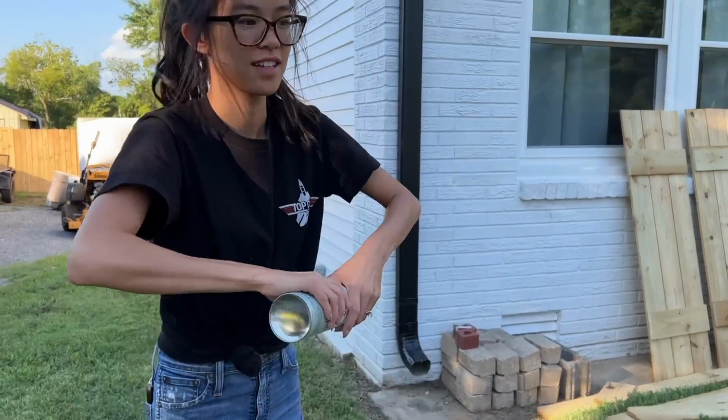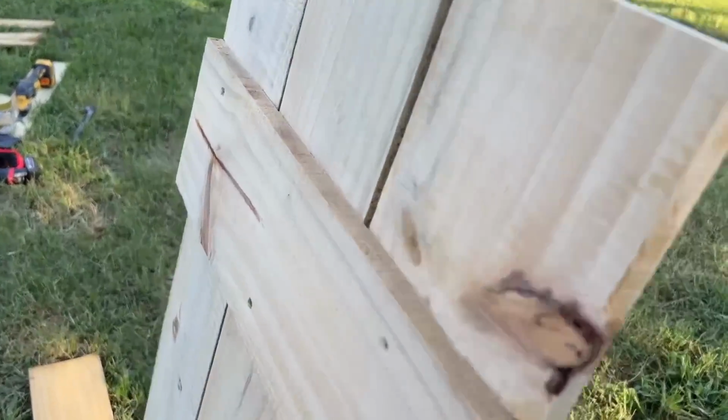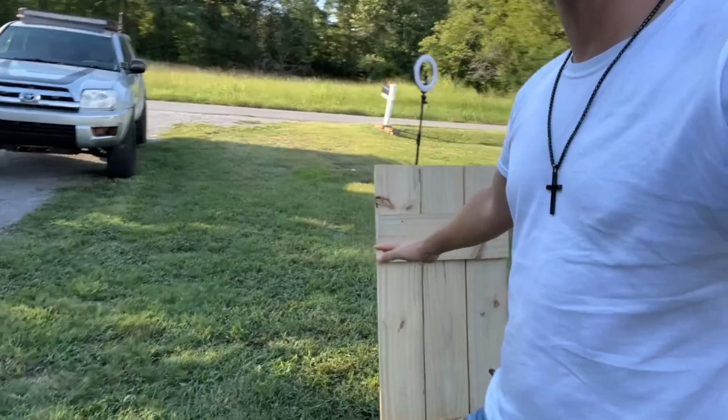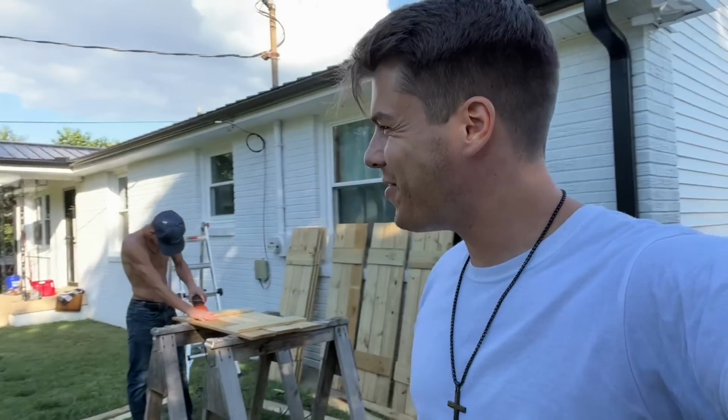Tiff's getting the paint ready. Warden's sanding. Here they are, guys. How do you think it's gonna look? We got the setup here. Tiff is pretty lit because she's gonna give it a shot. And of course, the key to spray paint is staying upwind of it.